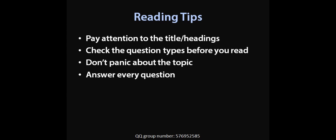Next, check the question types before you read. Each question type requires a different approach when you read the passage. So don't just skim through the passage right away. Check the question types first.